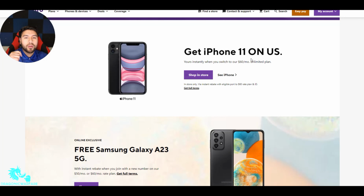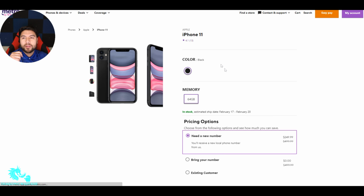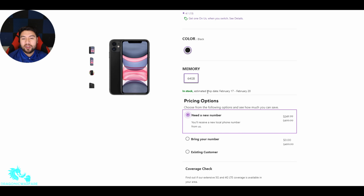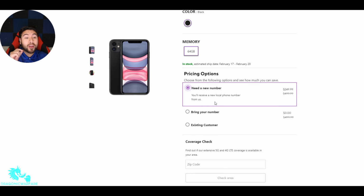So let's go ahead and see the iPhone. This is the phone. This page is a little glitched up, so I already have this one kind of up. It says get one on us when you switch, and of course there's details. Black, 64 gig of memory. They do have them in stock, it looks like. That's online, but here it is, guys. If you get a new number, you still get a discount. So it's $500, but you will get it for $250 if you just get a new number.